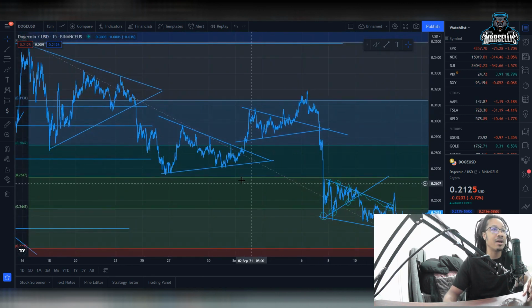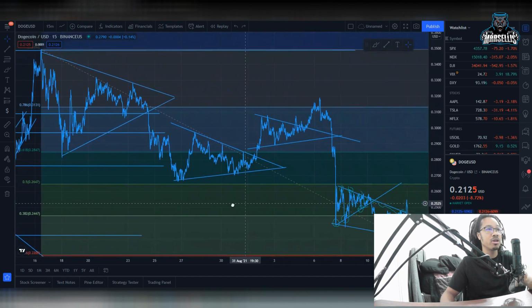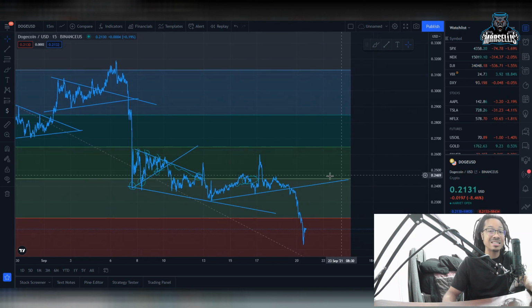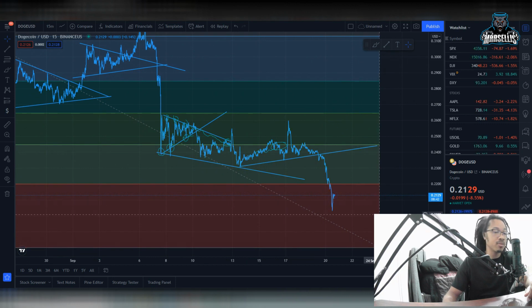Because remember, we just had a flash crash inside of Dogecoin. Not only Dogecoin, it was inside the whole crypto market. We just now had that whole flash crash around September 8th. When that flash crash happened, we kind of started to recover a little bit, but we're trading sideways. Then another flash crash. So watch, again, we may recover to 26 cents and then start trading sideways and then have another flash crash. So that's quite possible. Three flash crashes in a row, it's pretty bad. But anyways, we had two. So let's see if we have the third one.